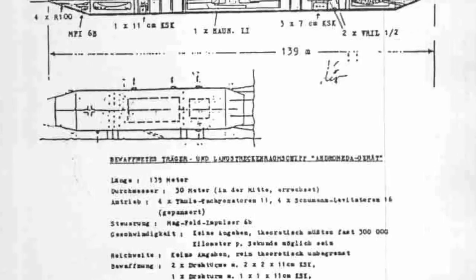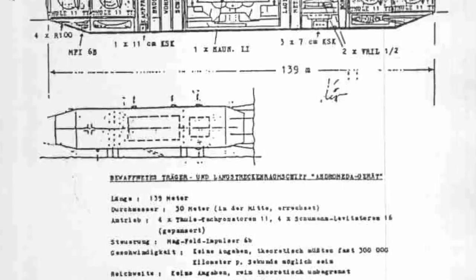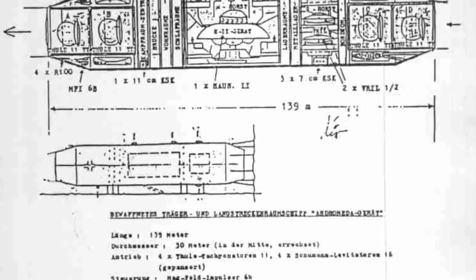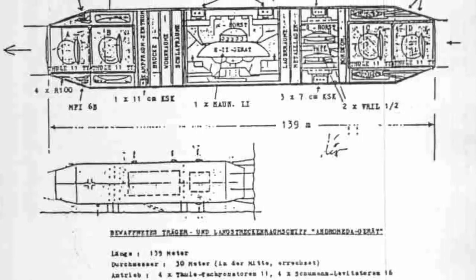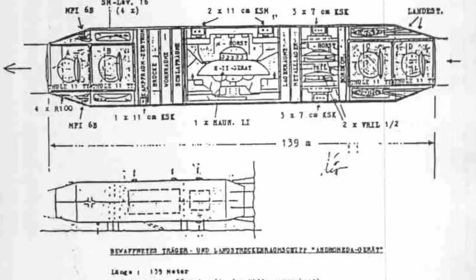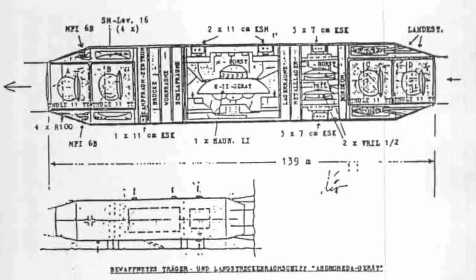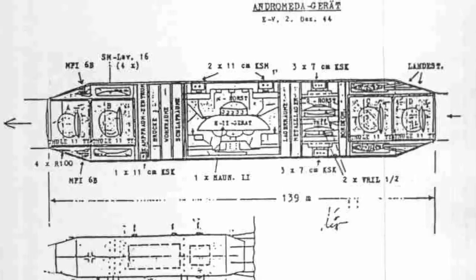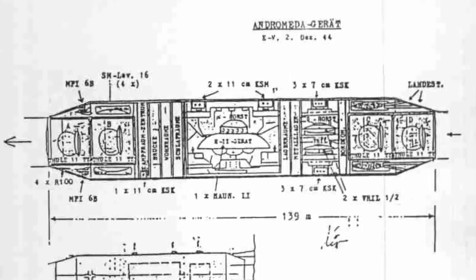In early 1943, the National Socialists embarked on the design of a cigar-shaped spaceship that was to be built in the workshop of the Zeppelin. It was the Andromeda apparatus and was designed to transport several spacecraft in a platform for interstellar flights.